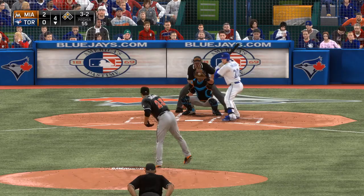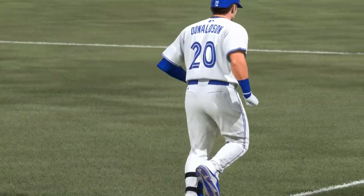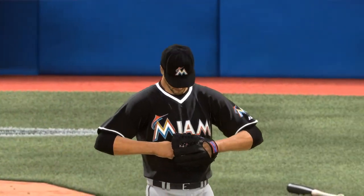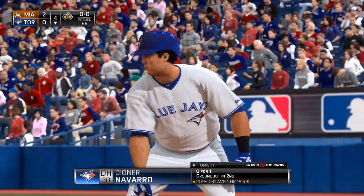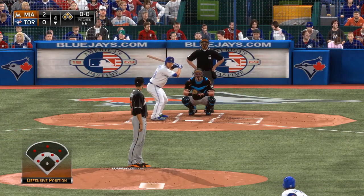Three-2, here it comes. And this one misses for ball 4, and now that'll load him up here with nobody out. 2 straight singles, now a walk. He's making it real tough on himself here as he starts the inning by loading the bases. Deoner Navarro will dig in, 0 for 1 here in this one.